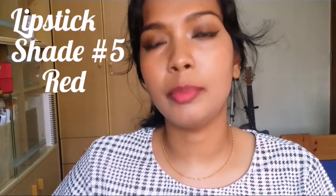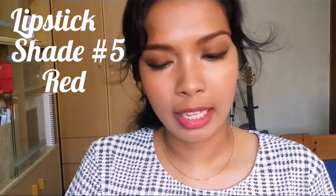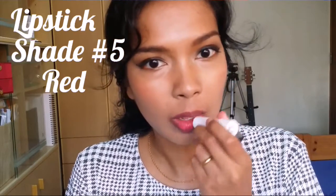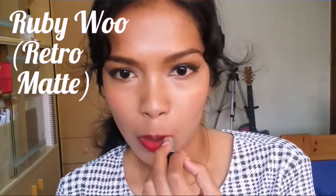As you can see, my lips are actually stained right now because the matte lipsticks and the darker lip shades stain more than the other lipsticks. A bit more lip balm because I'm going to put on Ruby Woo right now, and Ruby Woo is extremely dry, but the colour is wonderful. Look, over here. I love this shade.